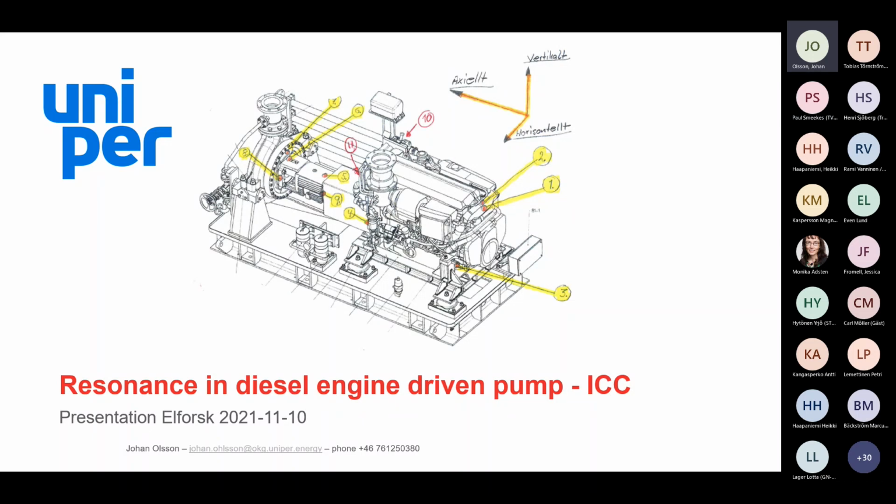Today I will present some real-life problems we ran into with our ICC pump, which is in the picture. ICC stands for independent core cooling. This machine is the major part of the system that was implemented following new regulations after the Fukushima accident in 2011. The title is Resonance in Diesel Engine Driven Pump, which I think is pretty self-explanatory.